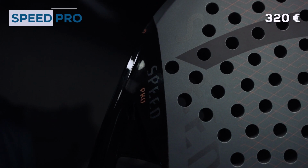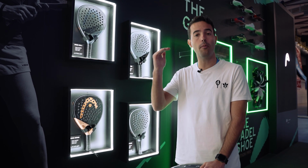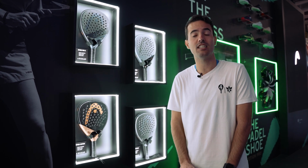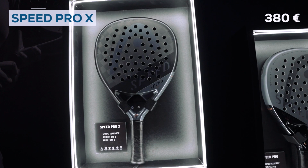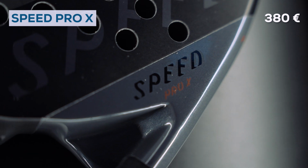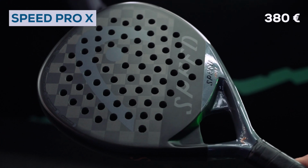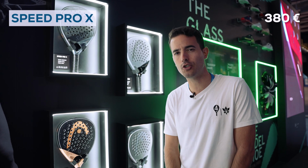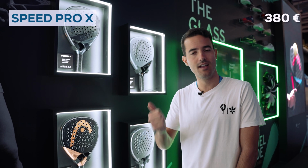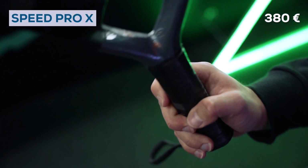But this season, Head has launched the 4th level, the top level, that is called Speed Pro X. But why Speed Pro X? Well, the Speed Pro X has 12K carbon fiber, a stiffer one compared to the Speed Pro and Speed Motion.